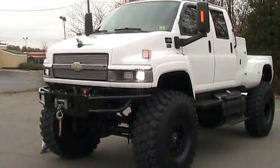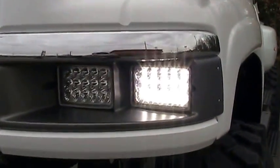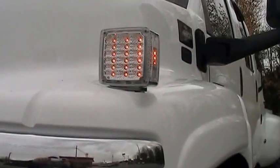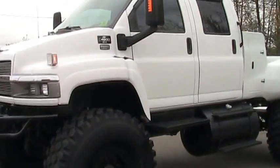Another thing I forgot to mention, it has custom headlights and the little turn signal lights. They're LED headlights on both sides. So you have your low beam right here. You can tell how bright that is. The high beam right there, LED right there. The headlights are 3,000 lumens. So I mean, you go down the road at night and it's like your spotlight. And it's awesome.